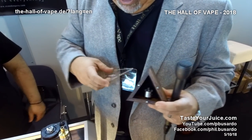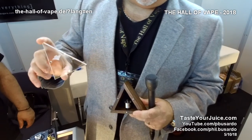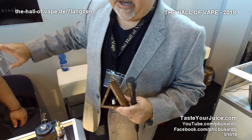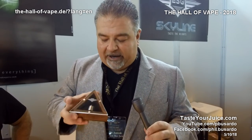And then I have this beautiful acrylic piece right here. I want to make sure I got it right for the guy who works in my factory. It goes like that. It's an absolutely beautiful way to display my atomizers, because I believe in true high-end, and everything about my atomizer is true high-end.